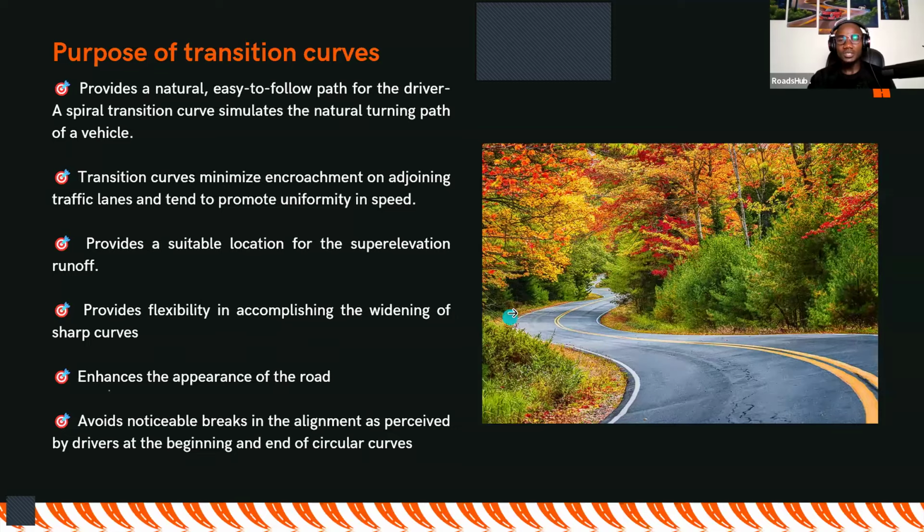And clearly, you can see this road on the right-hand side is super elevated. And if you also go to this point, you can see clearly that the road has been super elevated on this other point. If you also look keenly, you can see the super elevation is transitioning through this area. There is a difference in elevations. So what is the purpose of this transition curve?